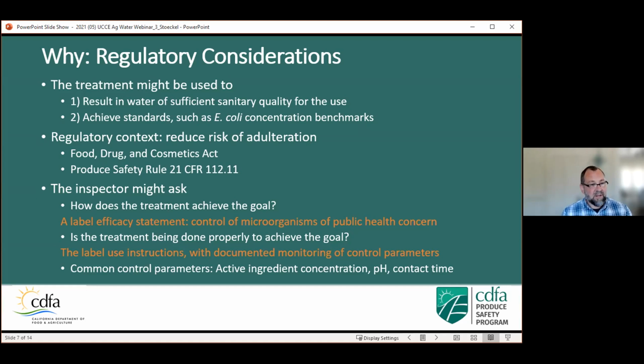And Shanna did a nice job of talking about the efficacy statements and the protocols that are used by EPA and FDA so that the manufacturer of a chemical can demonstrate that when used under these conditions, we have validation, not verification, validation that you will be able to meet the goals of sufficient quality. So under these conditions, the label use instruction is going to have some control parameters, like what's the pH, what's the active ingredient. Faith and Shanna both were mentioning bleach-based sanitizers having a target for active ingredient of something like 2 to 5 in the examples that they used.